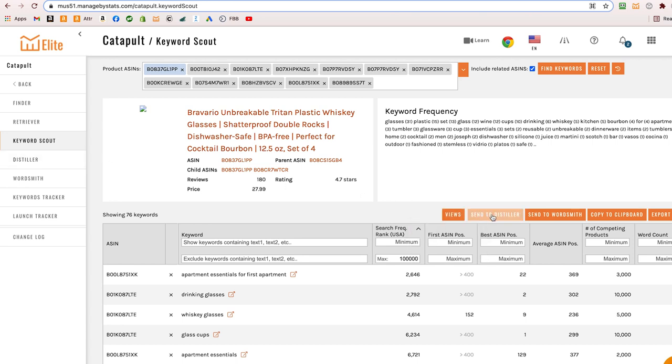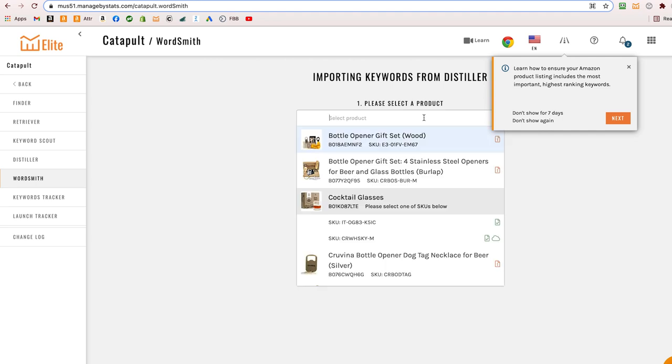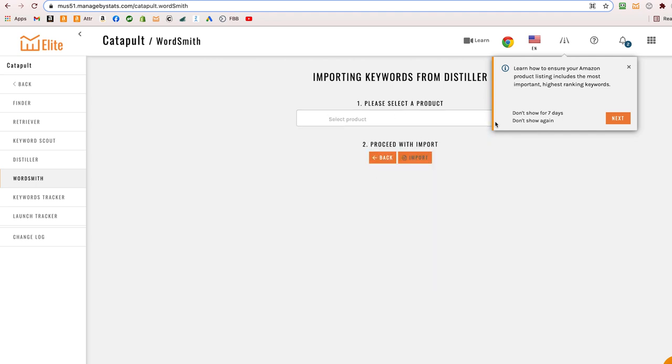What I want to do is first save this, so I have it all saved inside of Manage by Stats if I want to refer to it later. So I'll just say cocktail review. Okay, I'm going to add that as a view. So now it's saved my filters. It's saved all these keywords that I got rid of. It's going to save this view here. It's also going to save all these competitors that I've analyzed. Great, excellent.